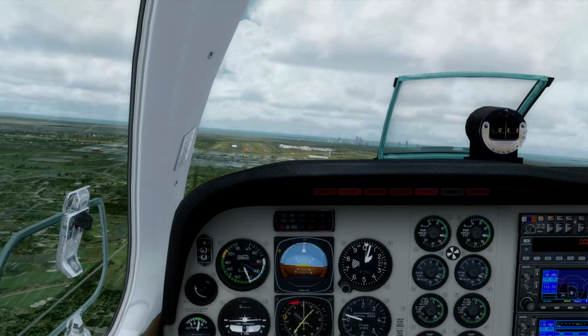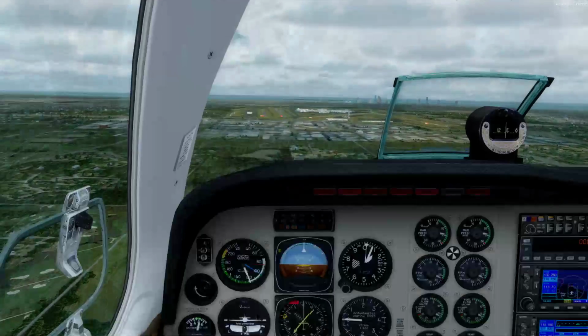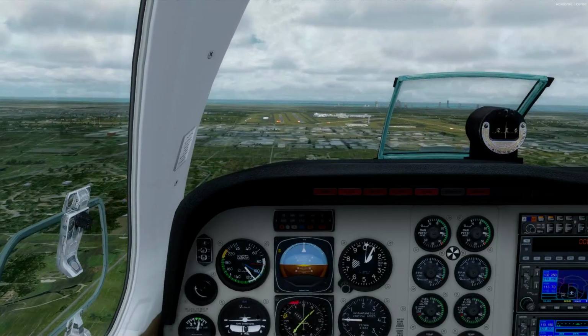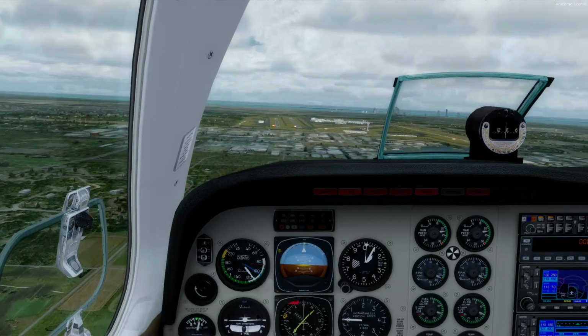Miami Center, Delta 1449, I've been trying to reach out to you, keep telling me stand by, how copy? Delta 1449, squawk 4673. 4673 for Delta 1449.